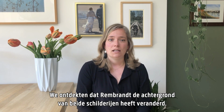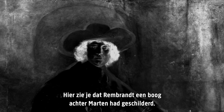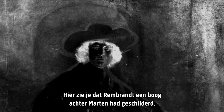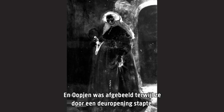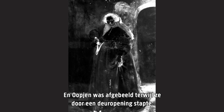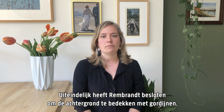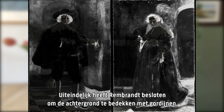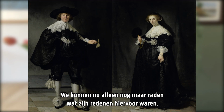We discovered that Rembrandt changed the background of both paintings. Here you can see that Rembrandt painted an arch behind Marten and that Oopjen is depicted while she's stepping through a doorway. In the end, Rembrandt decided to cover up the background again with curtains. And now we can only guess the reasons why he did that.